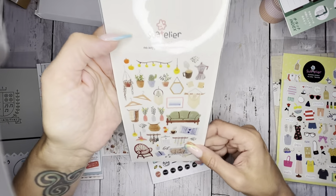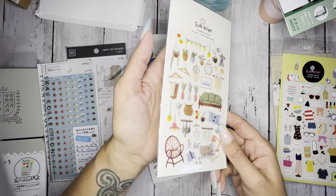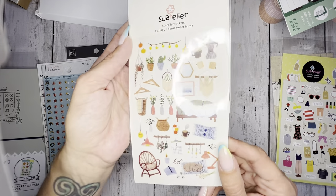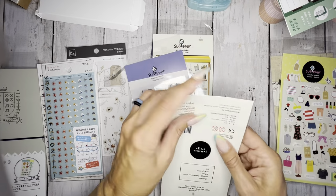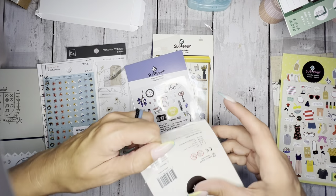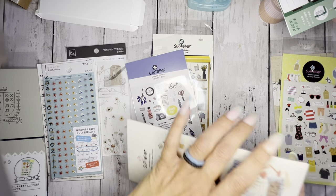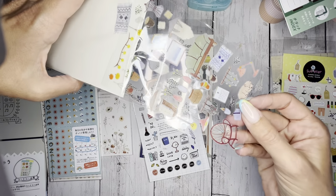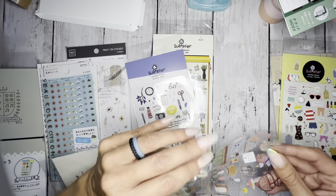Okay, so these are Home Sweet Home. I think that's good. Get it away from the light. Let's see, if I take it out, it'll be better. Because it is on a clear backing also, I think. So I don't know how shiny that will be. Yeah, so it's just as shiny.